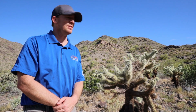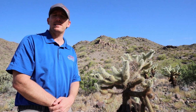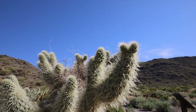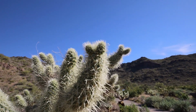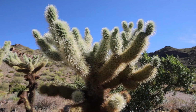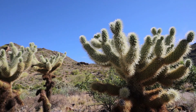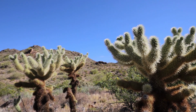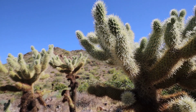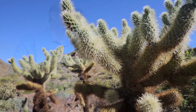The best thing you can use is not a pair of pliers, but instead a regular hair comb. Let's say a javelina or a mule deer passes by one of these and they get stuck by one of these joints right here. Eventually it will fall to the ground, and when it falls to the ground, guess what they do? They actually start to root. So they not only spread by seed, but they spread by the joint of the plant itself.